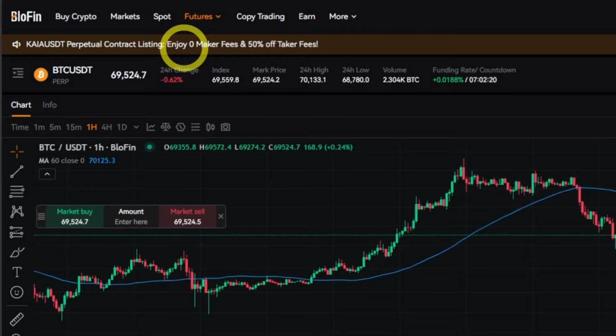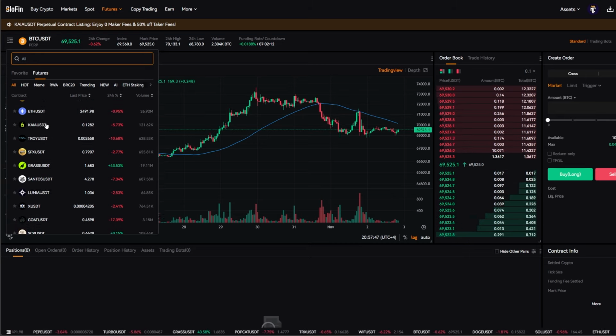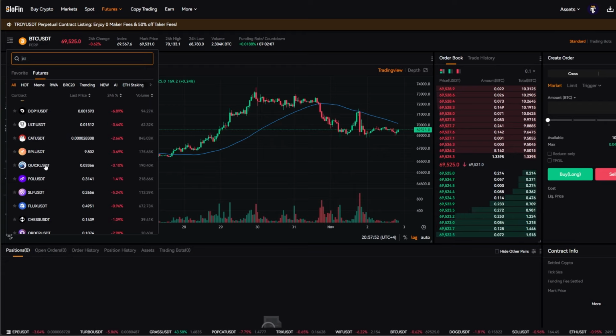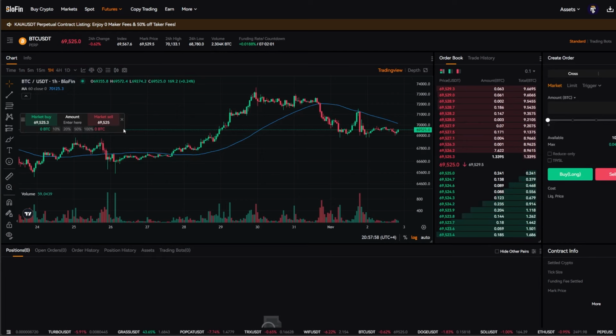And right over here, the first thing you want to be doing is, of course, selecting the right pair you want to be trading. Of course, you can be trading Bitcoin, Ethereum, or all of these altcoins over here. You can literally trade any kind of altcoin that you want, but I'm going to be trading Bitcoin right now. Bitcoin is the pair I like to trade the most.